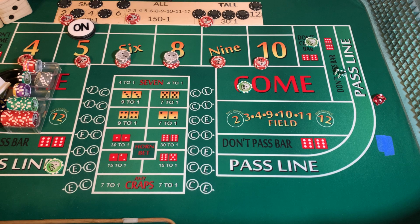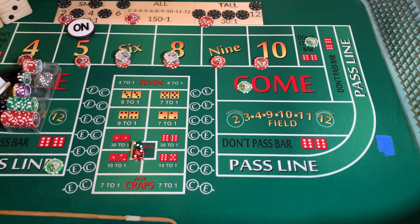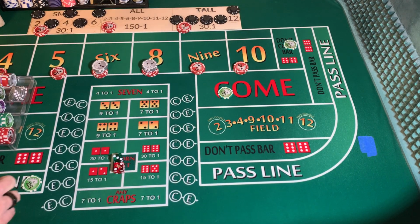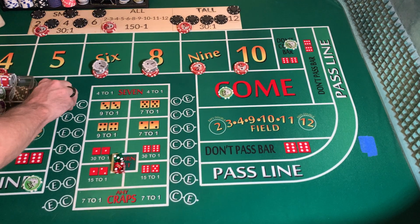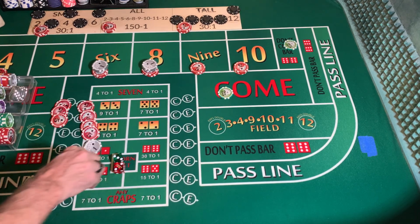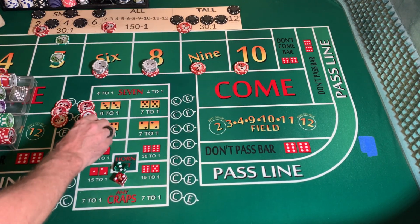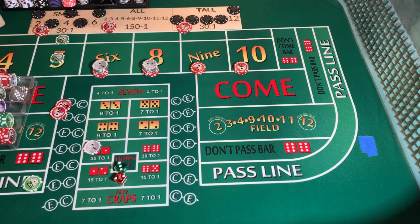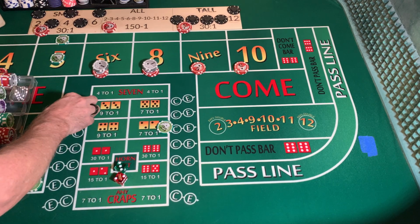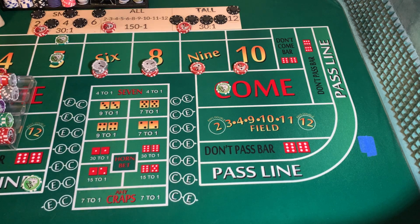Three, two, five. Point is made. Puck comes off. We have 15 on that 5. It's going to pay 21. Come bet's going to travel inside the 5. Don't come's going to travel behind the 5. Got another, going to color up these red chips for another green. We're going to rack the rest. We're going to come out with that green chip to the come bet.